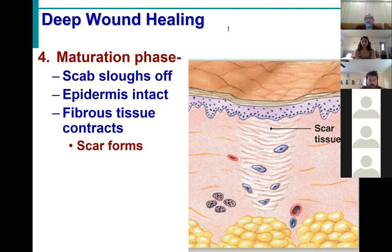All right, excellent. No, and on that keloid, you'd still have the epidermis over the top. It just protrudes out higher.